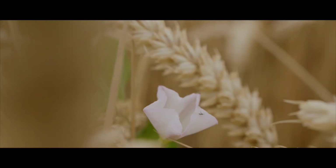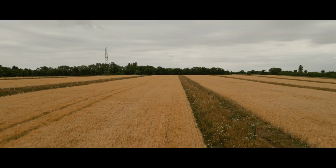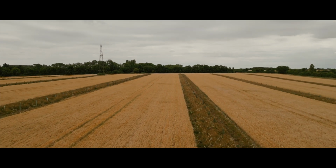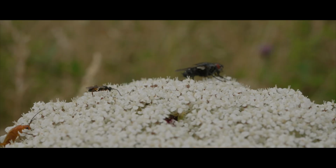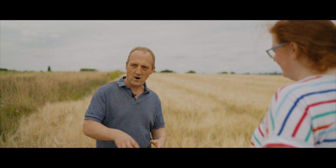One of those principles is just getting more diversity back onto your farm in terms of cropping and habitat. Another one is thinking about your soils and getting more organic matter into the soils. Perhaps thinking about your landscape and where you put those semi-natural habitats so that we can provide that regulation of pest populations by the natural enemies. So the basic principles are not that complicated, but thinking about how you implement them on your farm is obviously a bit more challenging.